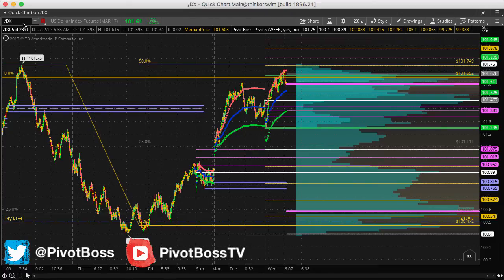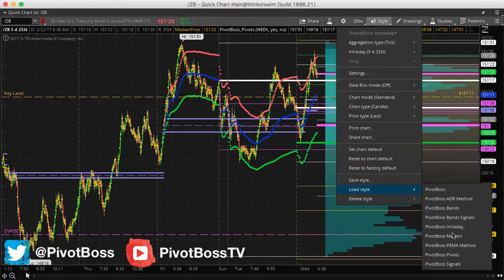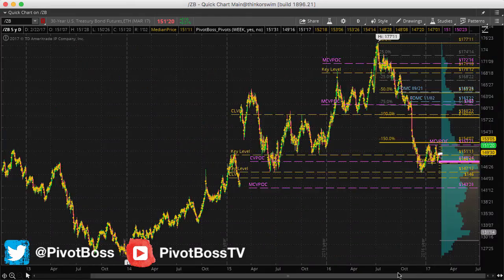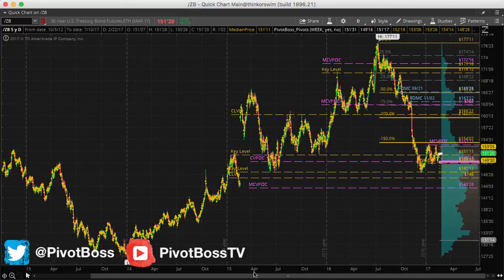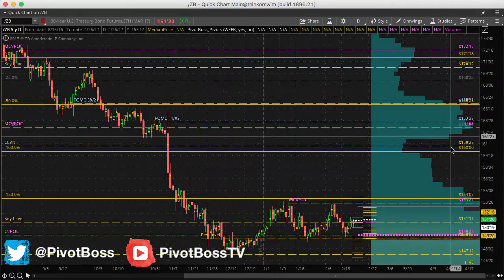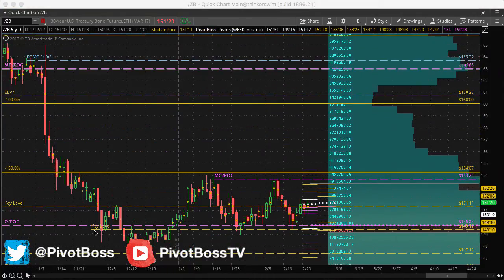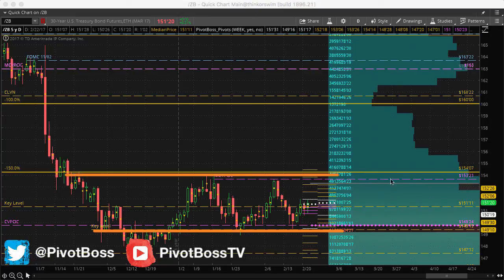All right, lastly, let's take a look at ZB. Here's a look at ZB. We'll bring up the higher time frame first. Again, we've been talking about the higher time frame absorption signature that's developing. This is a larger pattern with lots of energy being developed and built up right in the zone.